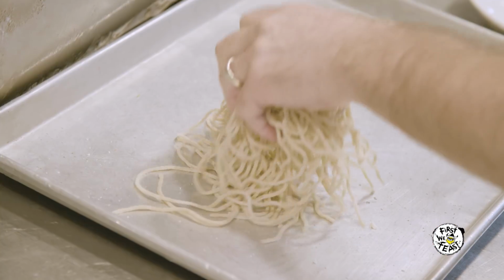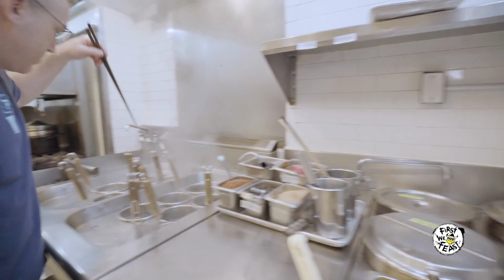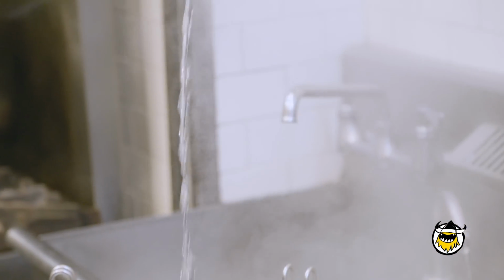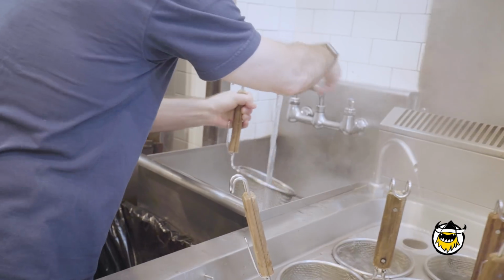So we serve two kinds of noodles at Tsukemen Ramen. We serve a rye noodle that's thin, and we serve a whole wheat noodle that's thick. I use my whole wheat noodles in the application of Tsukemen because you want to be chewing and have that whole experience of chewing, whereas when you're eating a bowl of hot soup, it's a different eating experience.